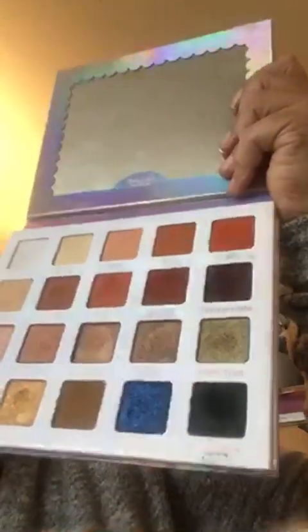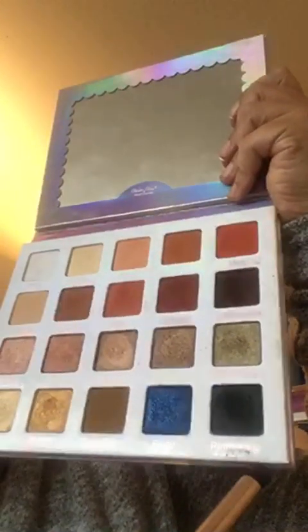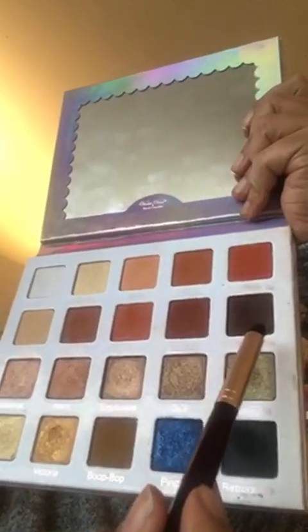Now you'll see that we've also got some even darker shades here. Like you often have a black in a palette, and you often have a very dark brown. Now what you can do with this, obviously, is to... I'm not going to do the liner yet. Sorry, I'm getting ahead of myself. I'll do that in a minute. But what you could do with that is to line your eyes and line underneath a little bit and smoke it out.